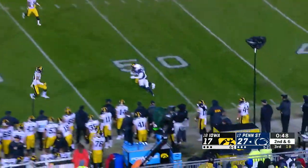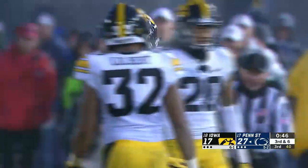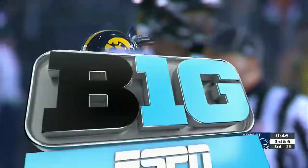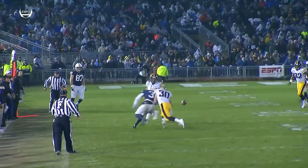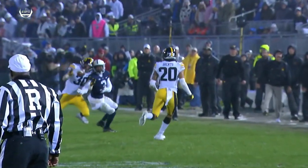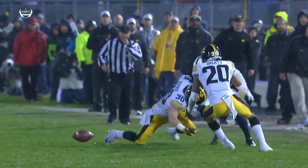Trace McSorley to throw and nearly intercepted. That was close. Jake Gervase nearly picked it off. DeAndre Tompkins, the intended target. McSorley missed this throw. It's supposed to be on the sideline. That's about 5 yards inside of where that ball should have been. And he's very lucky that Jake Gervase didn't intercept that ball. Give credit to Tompkins for getting an arm in there to break it up.